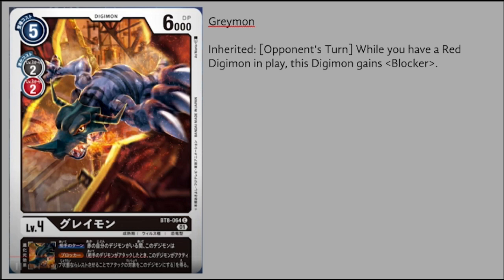but as a level 4, so you could use this in combination with some other cards to just form a really powerful Digimon that also could act as a blocker, especially since we have black to be able to give our Digimon reboot. So I think this is going to be a pretty decent card to be utilizing all around because of all of its possible synergies and play lines.